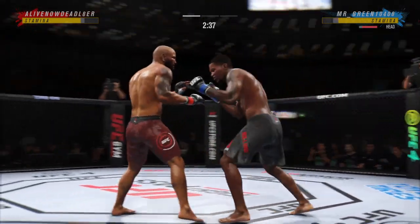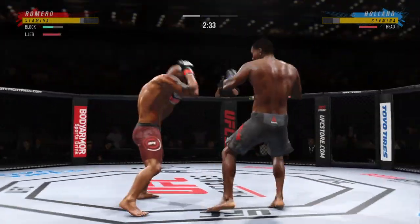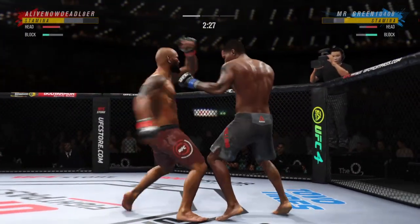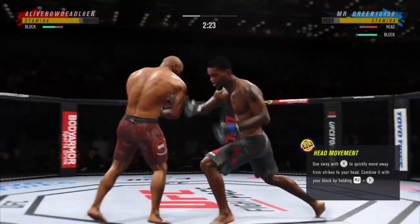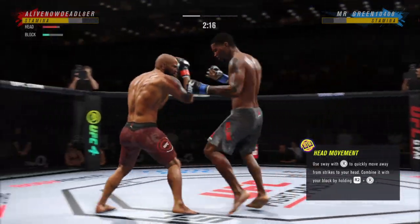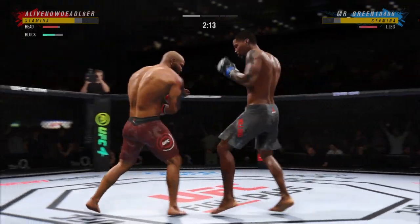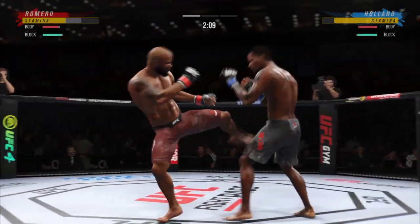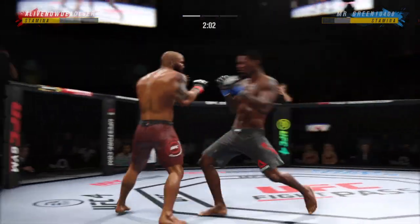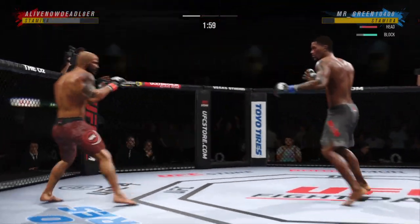Continues to mix it up, going to the head, mixing in some body shots. Oh, hook to the head by Romero. Oh, nice. Way to hide that leg kick. And he comes through with a big knee. Came within inches right there, boys. Wow. It was a good night if that landed.